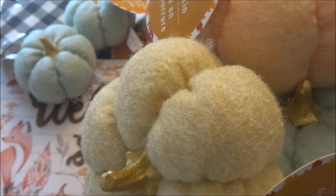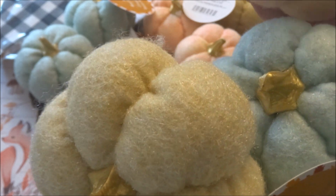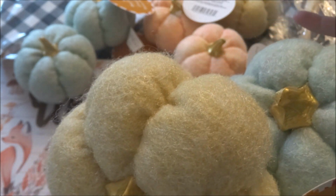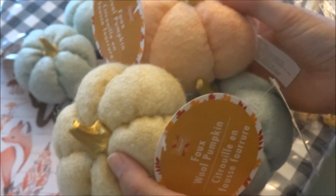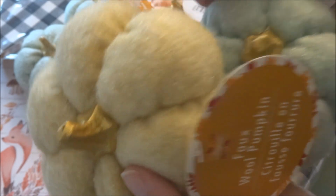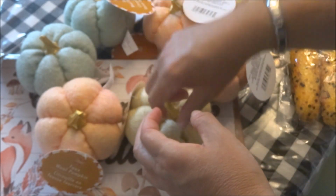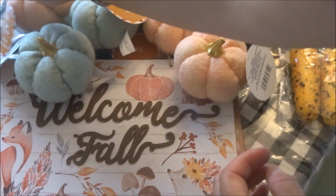I don't know what I'm doing with them yet. I have a few ideas, but I'm just so glad that I was able to pick up these, and I hope I do come across some more because they are just wonderful. I love these so much. Let me move these out of the way.